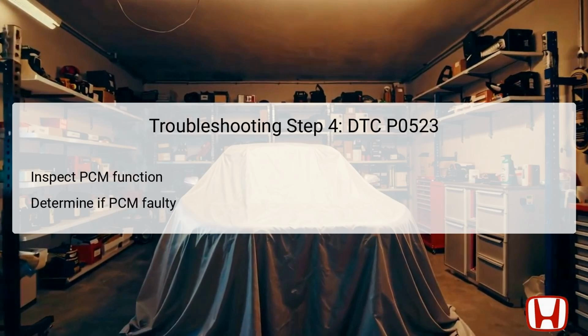contributing factor. The final troubleshooting step is to inspect the PCM function if all previous inspection items have indicated normal conditions. At this point, if the sensor and wiring have been confirmed operational, it leads to the potential conclusion that the PCM itself may be faulty.